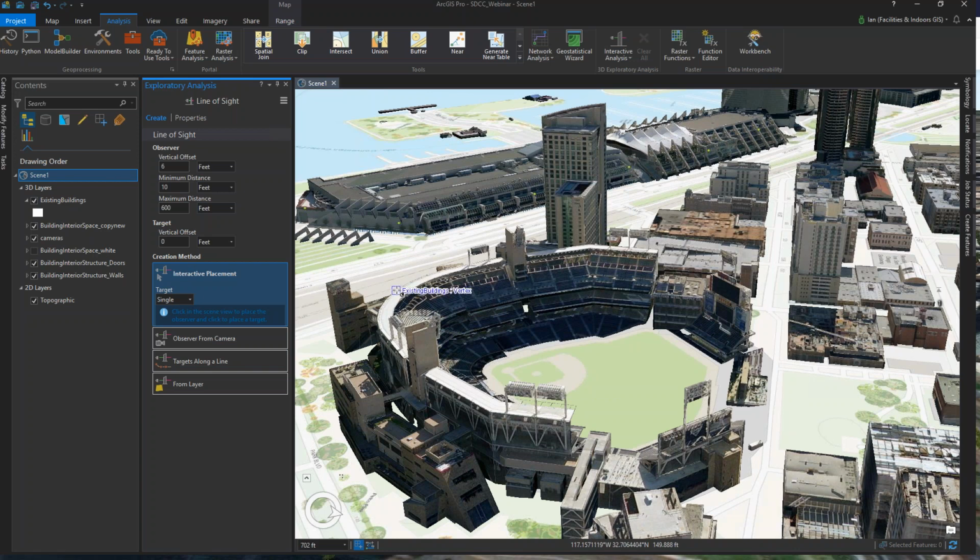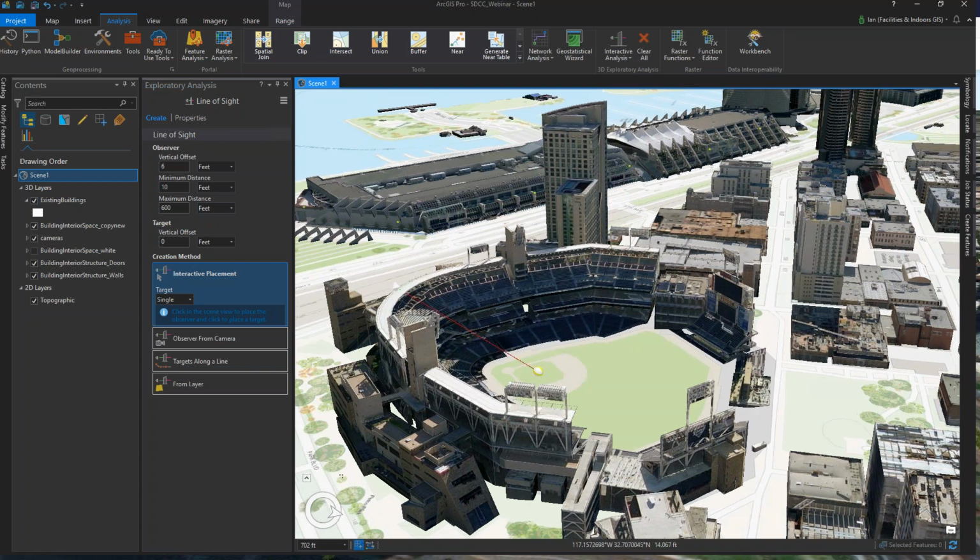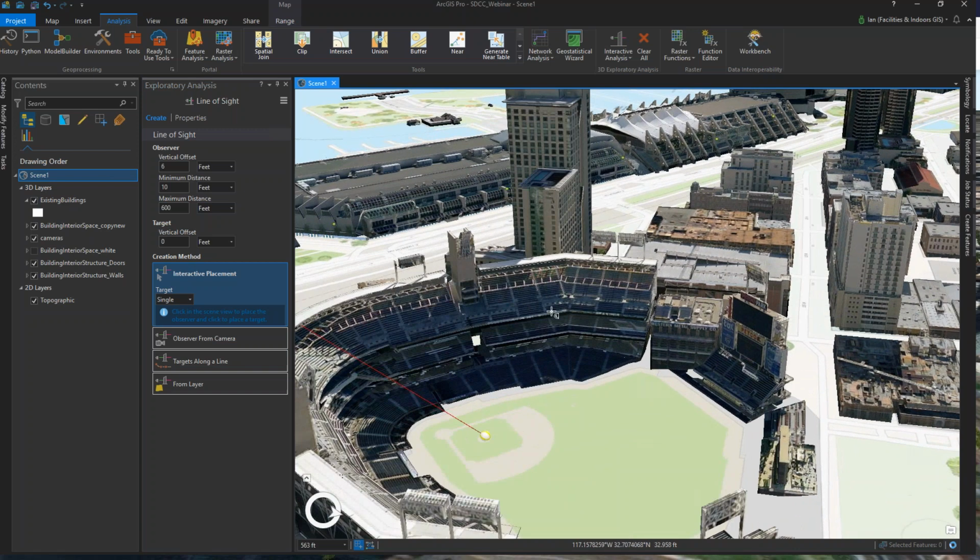We have baseball games here and other events, and we want to know where we should place our surveillance, whether this is digital or actual live responders. So in this case, I want to take a look at line of sight for the pitcher's mound, but then I also want to look at some other scenarios. So let's do multiple and just see what line of sight might look like outside of the park as well.